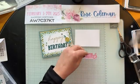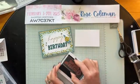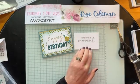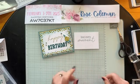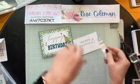So let's grab an H block again. Pick that up. And I'm going to stamp with Pretty Peacock on the inside. Love every moment. Enjoy your birthday. Boom. There we go. And you have choices. You can put those DSP strips on if you want to. I'm going to put one right there.